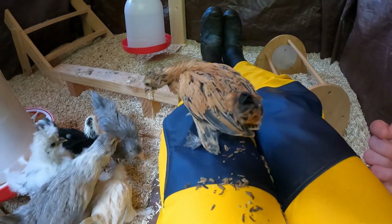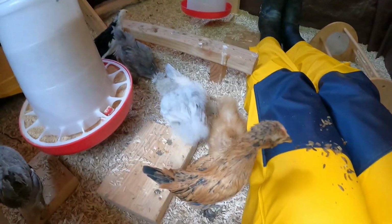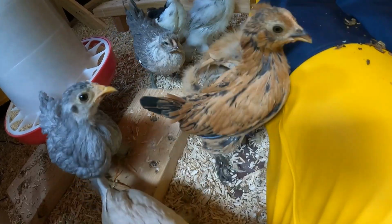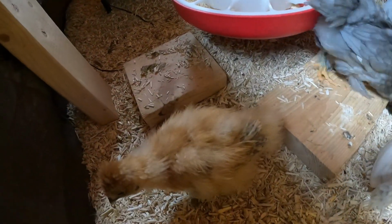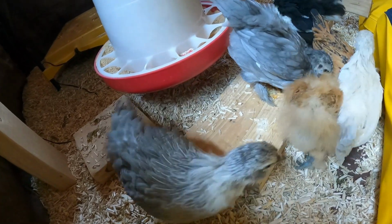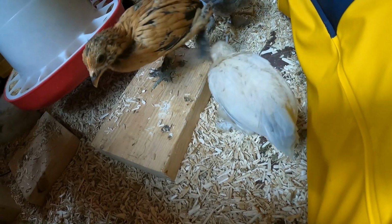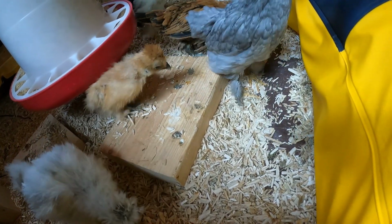So far, Rosalind right here, the Millefleur, has been probably the most calm out of anyone. Anytime you pick her up, she doesn't freak out at all. As opposed to Miss Velma right here, the buff Silkie. She has been the most spastic when you pick her up and freaks out the most. And Inez has been pretty good, so I think both the d'Uccles have been pretty relaxed, which is great because they're going to be tiny even when they're fully grown, so it'd be great that they like being picked up and that we could spend time with them.